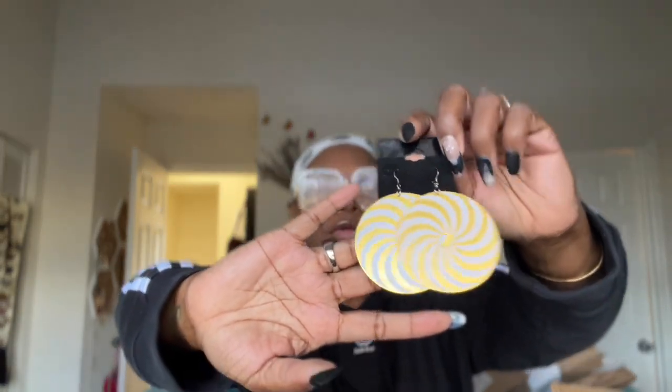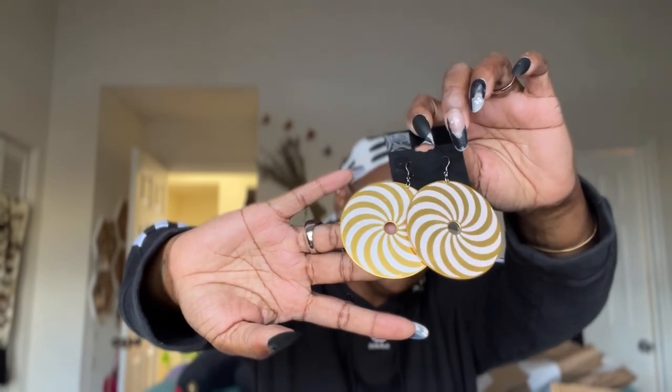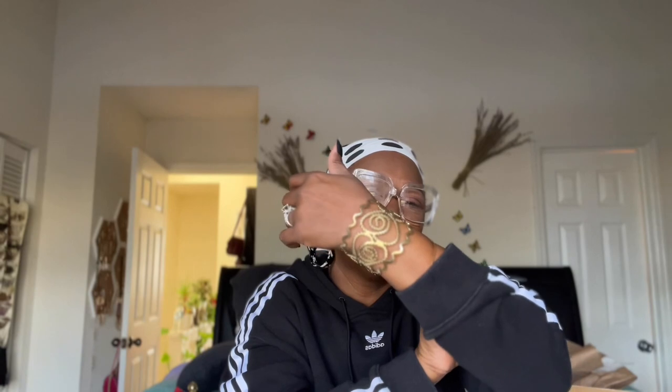I thought these were so cute. Look at these. The gold and white. You don't see too many gold and white earrings. So pretty. I got this bracelet. I like the designs of it. Oh, honey, can you get on? Look at that. Nice. So nice.